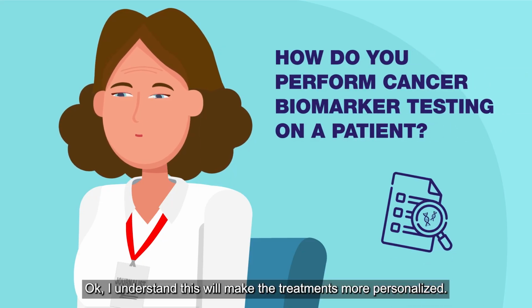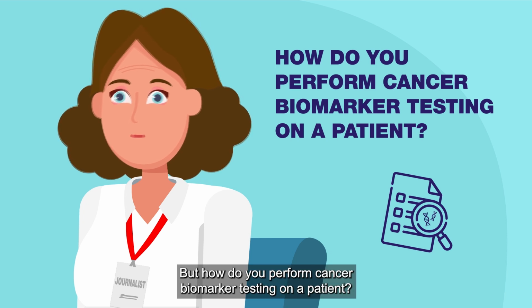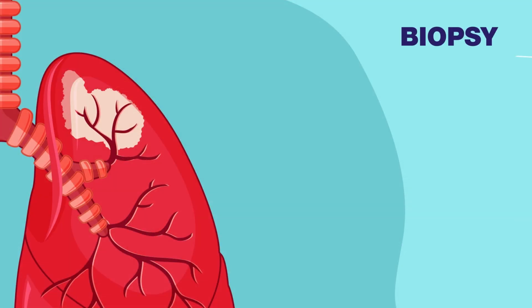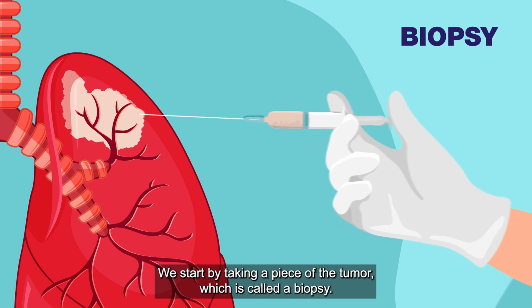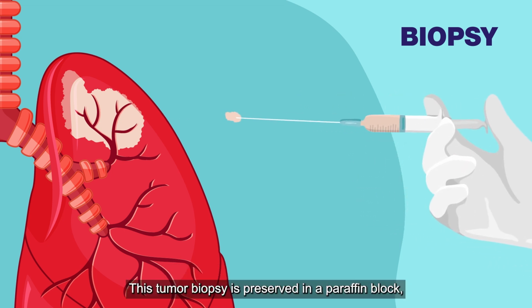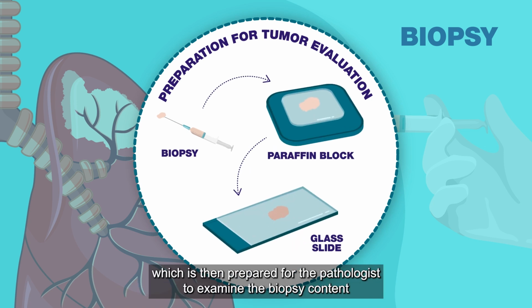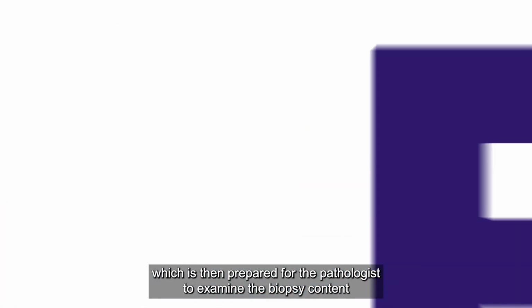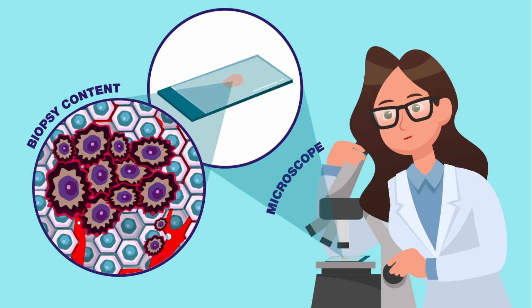Okay, I understand this will make the treatments more personalized. But how do you perform cancer biomarker testing on a patient? Let me explain the procedure. We start by taking a piece of the tumor, which is called a biopsy. This tumor biopsy is preserved in a paraffin block, which is then prepared for the pathologist to examine the biopsy content under a microscope and confirm the diagnosis.